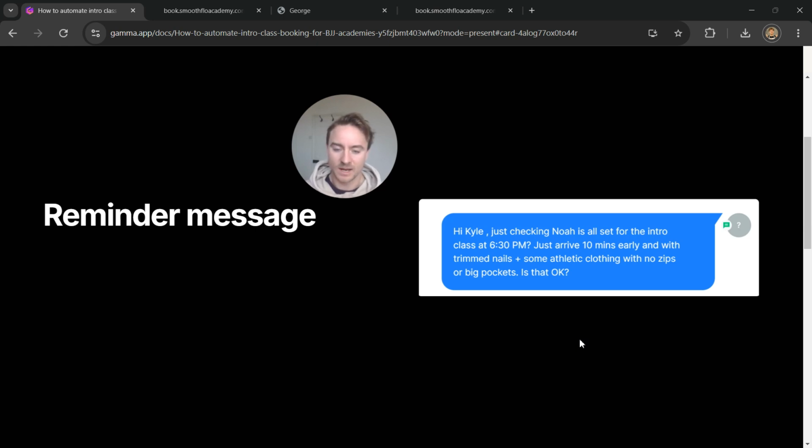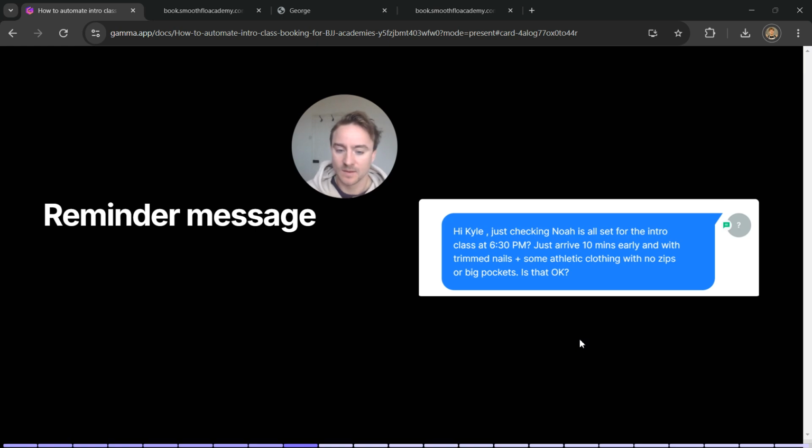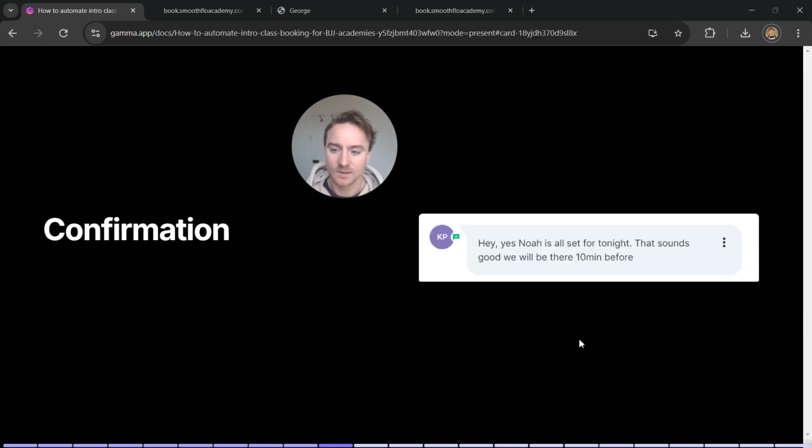If they haven't thought about it, it might be last minute and then they get nervous and then they don't come. So getting them to verbally commit is super important, and you'll find a load more people show up doing this. This is the reply confirmation. You just said, yep, all set, and that they'll be there 10 minutes early, which is awesome.